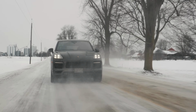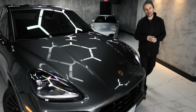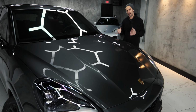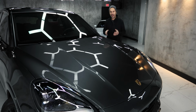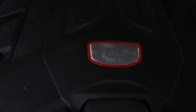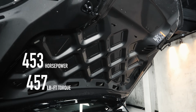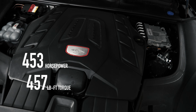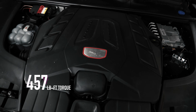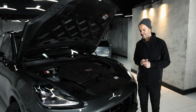So the only real drawback that I can find about this GTS is its competitor, itself. It's got a Cayenne S in front of it, and here's the problem. Let me show you. So here's the problem. This makes 454 horsepower and 457 foot-pounds of torque, which is only 20 horsepower more than the Cayenne S with a 2.9 liter V6. What's up with that?